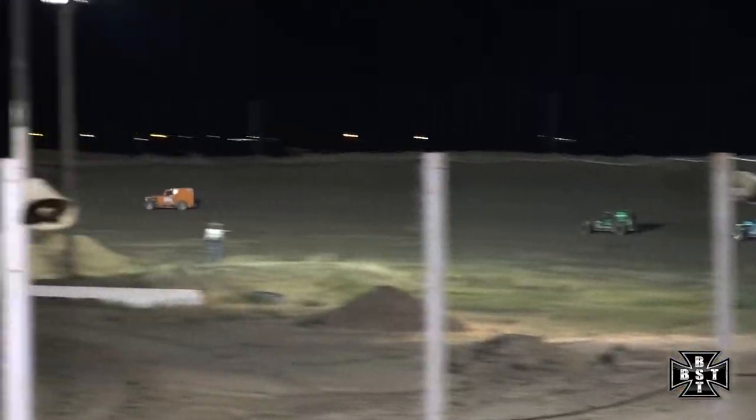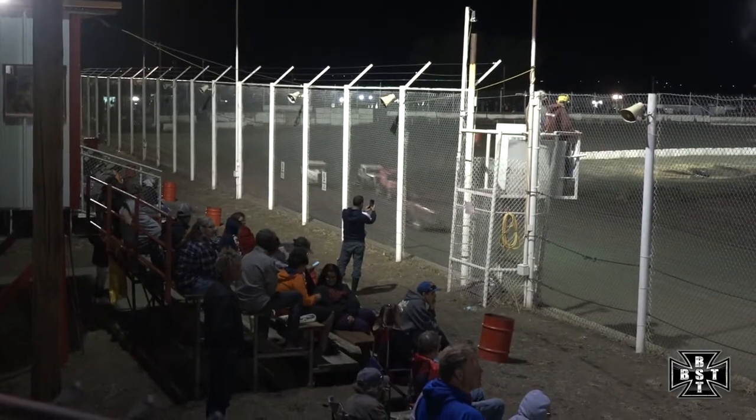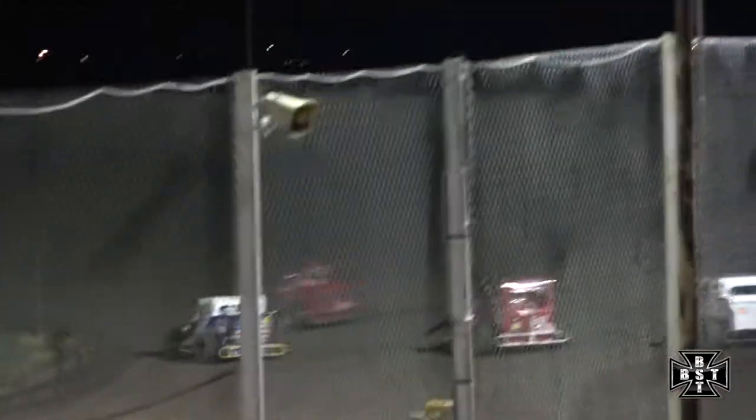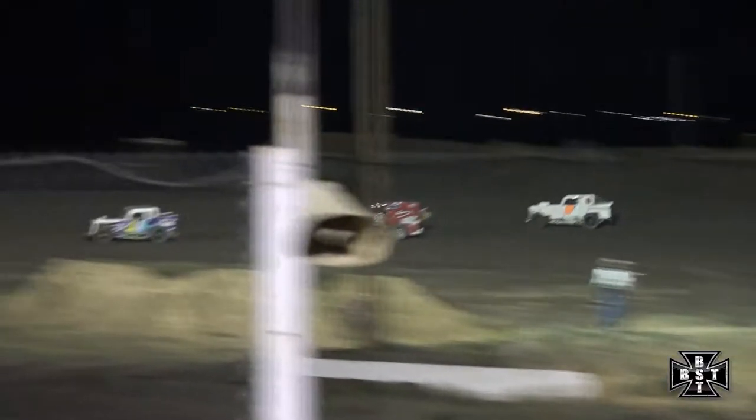Battle for second now. William Taylor down the back straightaway. The 4C car has caught that zero of Schneider. Taylor down low, they're at the tail end of the lead lap. Actually, it was the first car's one lap down, side by side down the front straightaway. Taylor to the inside, slides up, gets that spot from Schneider, put William Taylor now into spot number 2.